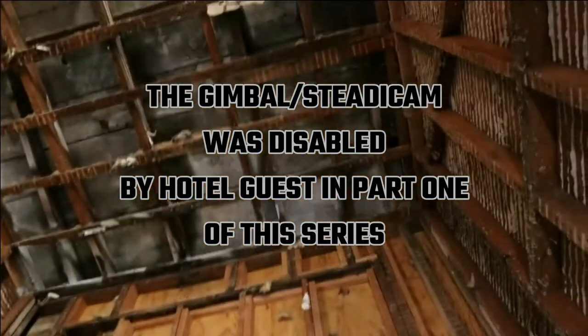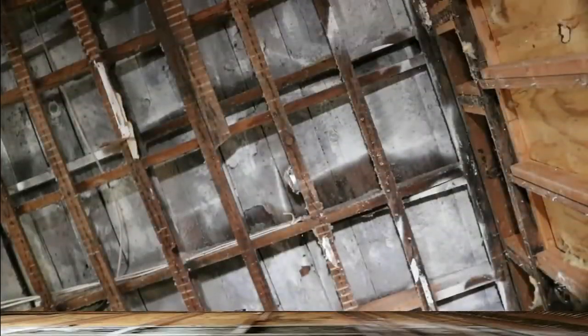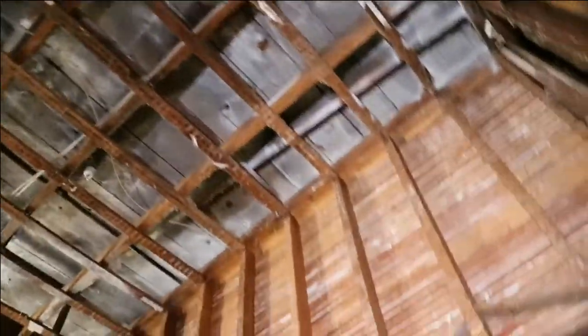Now, you said there's bats in here, right? Somebody told me there was bats in here. Well, there was bats when we got here, but we kind of bat-proofed the place since then. You can bat-proof? Okay. All right, so.